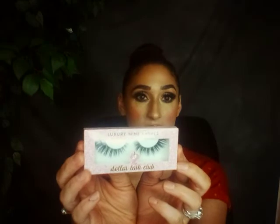Some lashes I've been loving are these luxury mink lashes from Dollar Lash Club, and these are in the style Sabrina. So these lashes are reusable up to 10 times if you take good care of them. They're only $1. Go to Dollar Lash Club. I have a code. You don't have to use it, but I highly recommend this site. I get like 15 pairs a month to my door. You can cancel anytime, but they're reusable up to 10 times. So think about that. I just store my lashes in a snack pack Ziploc bag and I have it right at my stand so I can just reuse and reuse and reuse until I think they're expired.